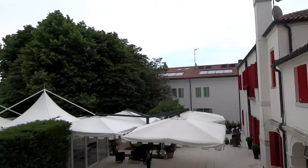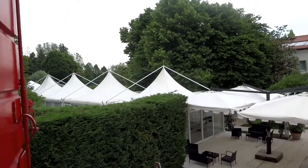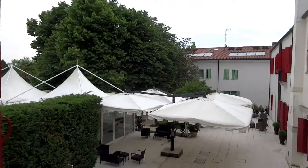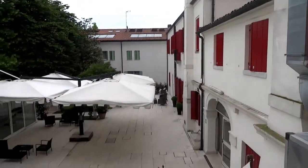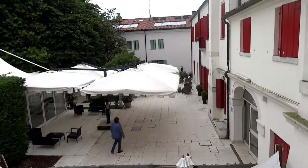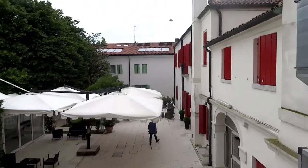This is the view from my room, and that way I believe there's a swimming pool, but it's kind of cool, so I doubt I'll swim. And they have a nice little place, roses. It would be perfect for a wedding.